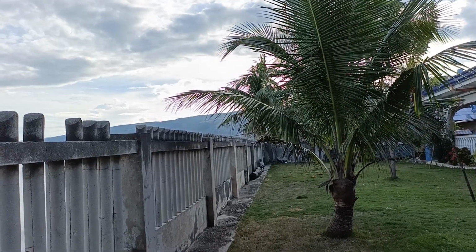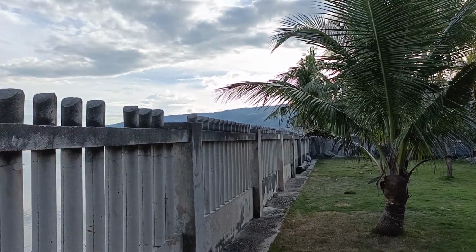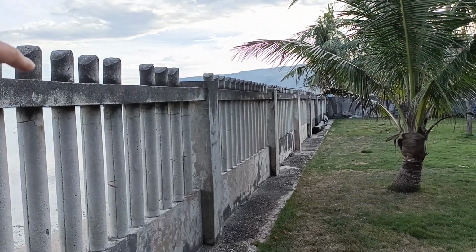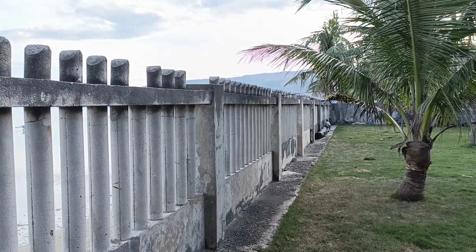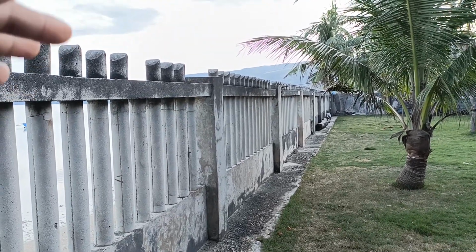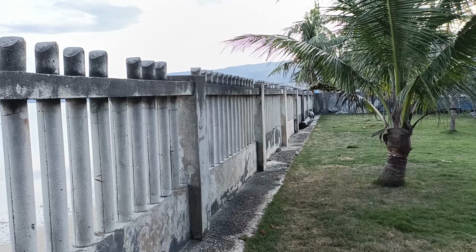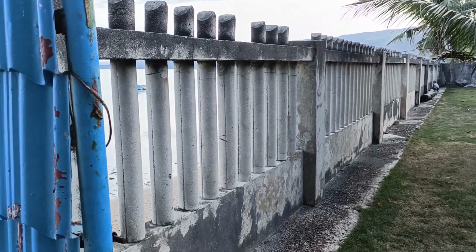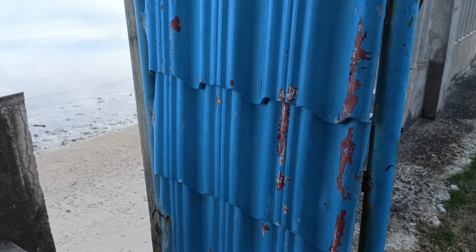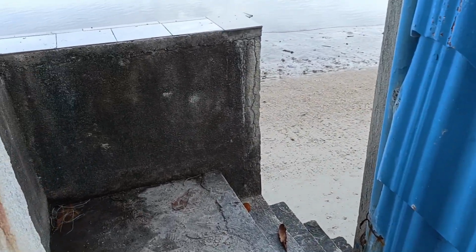And also, on maintenance, the steel bars should be solid when it comes to the beach, because of rust from the sea salt. It can damage your gates.